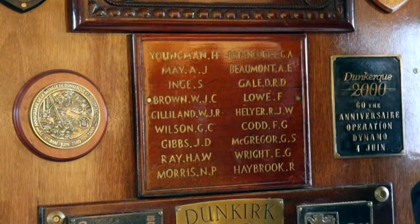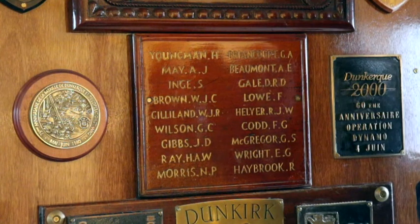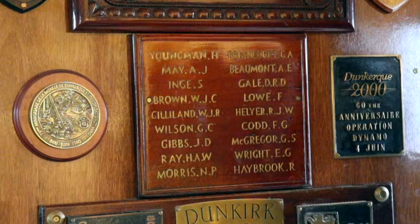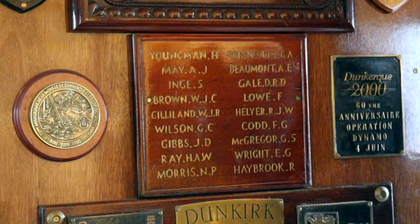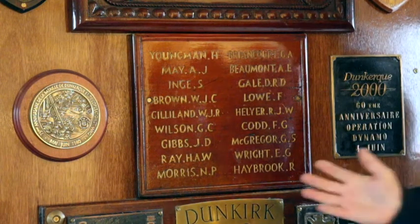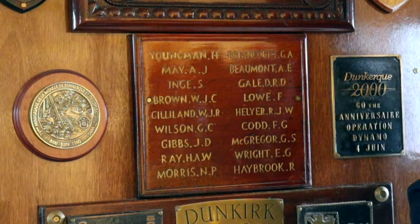If you are family members or have connections to these individuals or any of the other individuals that we see on the plaque, we would certainly love to know, because we're trying to incorporate all of those into our archives, and those snippets of information will be really helpful. You can do that by contacting us via our website, which is www.masseyshaw.org.